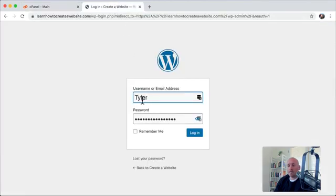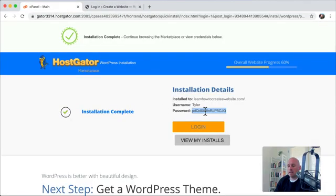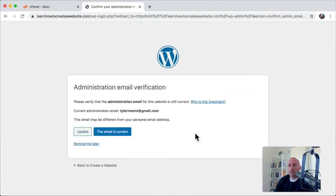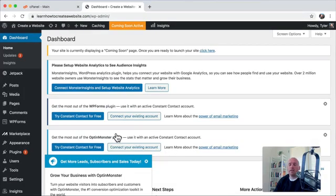All right, so once you're here, again, you would copy that username, which is Tyler. It's already in there for me. But you can type it in right here, and the password, which is this crazy password. So we copy that and we go here and we paste it in and press login. All right, once we do that, it's going to ask us, is this email address correct? And I'm going to say, yes, this email is correct. And finally, we're logged into what's called the dashboard of our website.